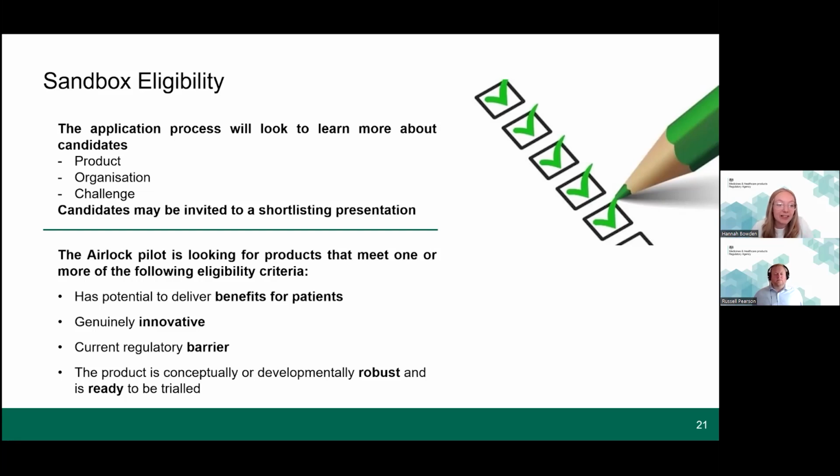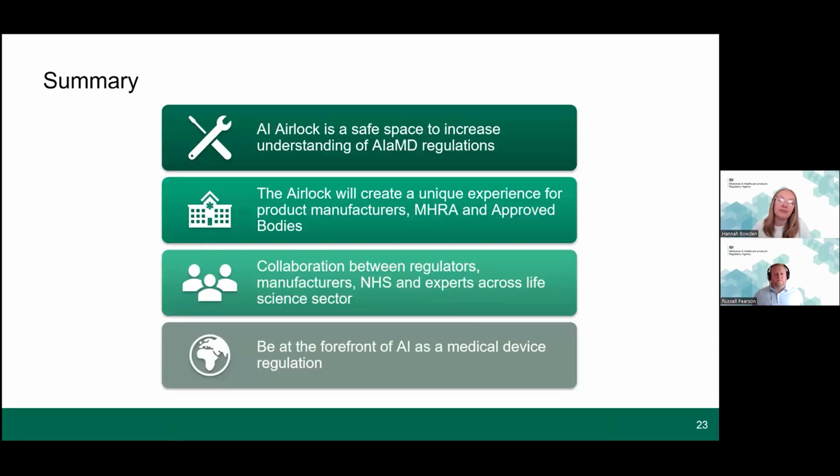In summary, on the next slide, the Airlock will create a safe space to increase our understanding of the regulation of AI medical device products and the challenges faced today. By not acting as a new route to market, the risk to patients from unregulated products is lowered and mitigated from this project specifically. This will be a unique experience for manufacturers and stakeholders across the sector. Each testing plan will be bespoke to each candidate.